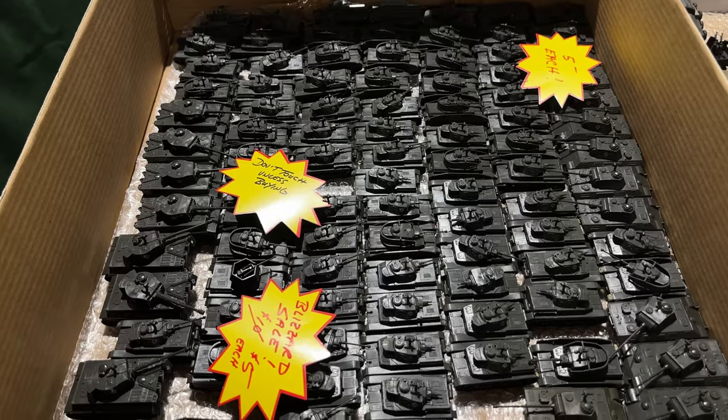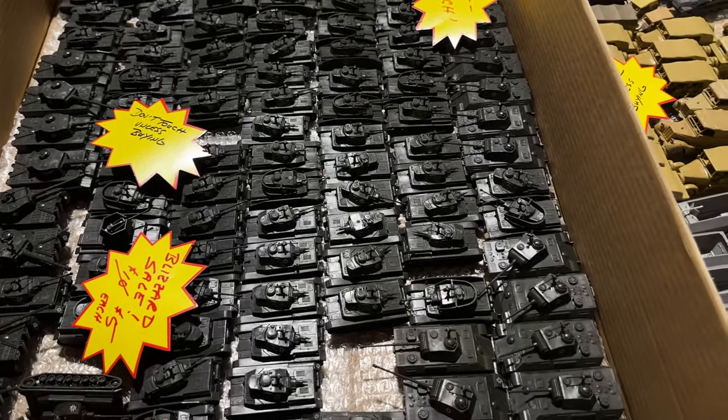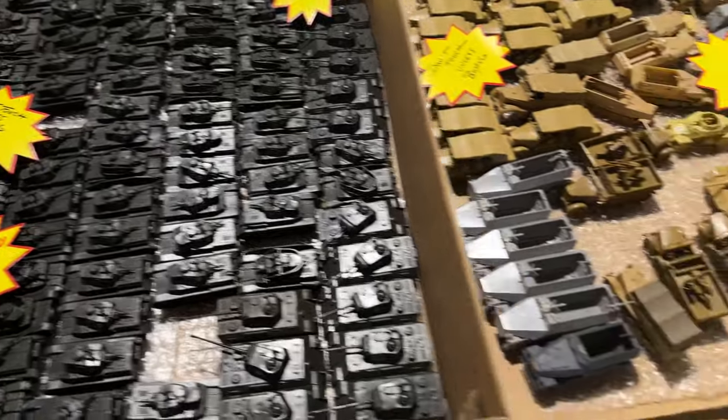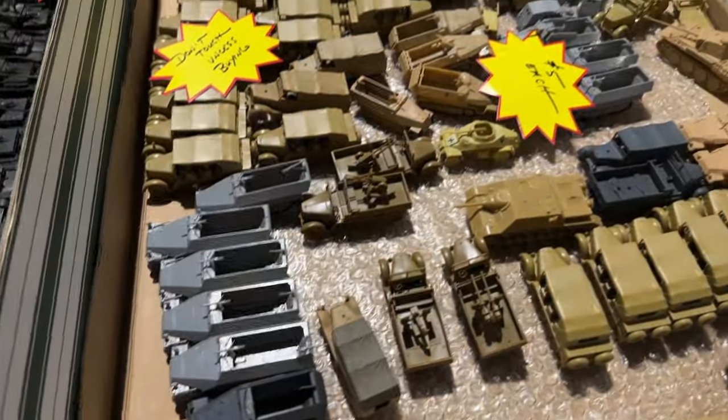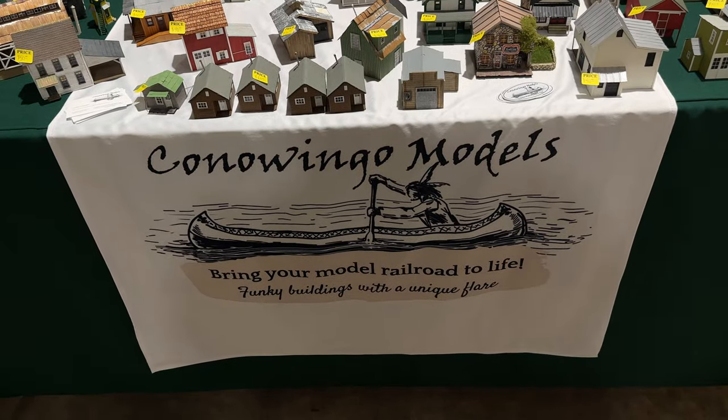Well, if you want to start a tank battle, this is it. $5 each for all these tanks. That'd probably be a couple $100. We have some trucks here. But mostly tanks.